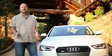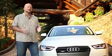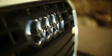The A4 competes in the class with the Mercedes C-Class and the BMW 3 Series, but some of us think that it's the best-looking vehicle among them. Now, Audi's taken a lot of the details on the A4 and reworked them this year, but kept a lot of what makes it so handsome. They've made the headlights a little bit trimmer looking, the grille has gotten a little bit more subdued, and they've tapered off the edges. They've also expanded fog lamps to make it a little bit more bulky.